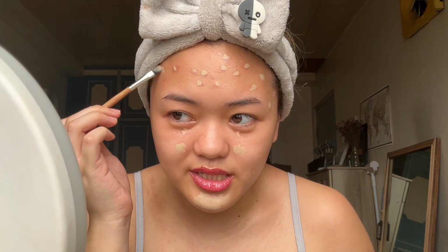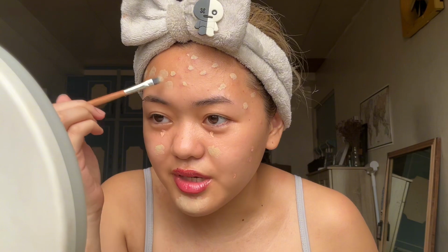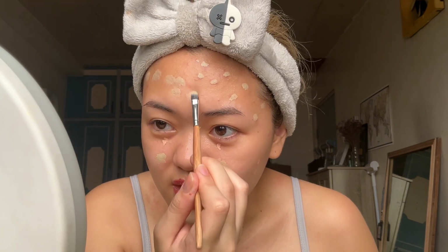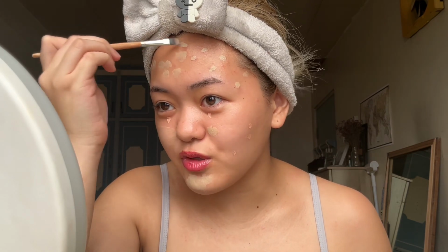Actually, sobrang onti lang talaga dapat, and then you just blend it. I'm not blending it too much kasi I'm gonna blend it with a different brush later. Ang pack ko lang to ng product. When you blend it, like here, you can still see it kind of has a green tint, pero mas nanu-neutralize niya na yung pagka-red. Once I blend this out, you'll see what I mean.